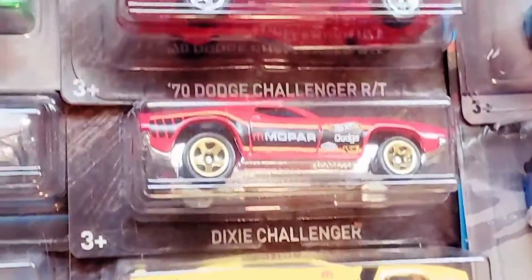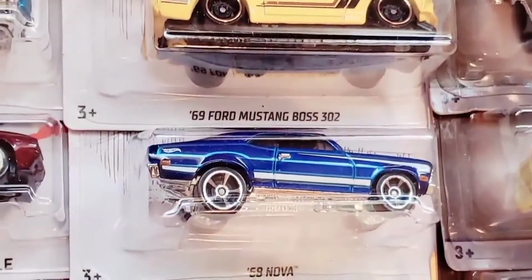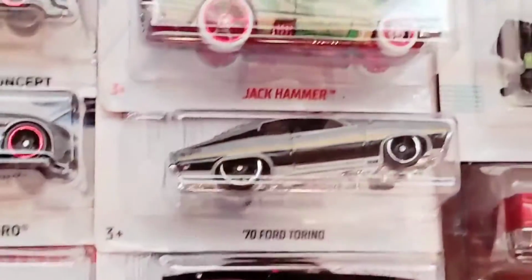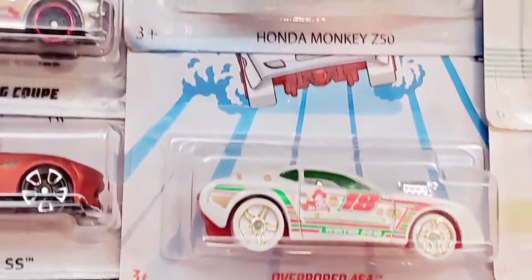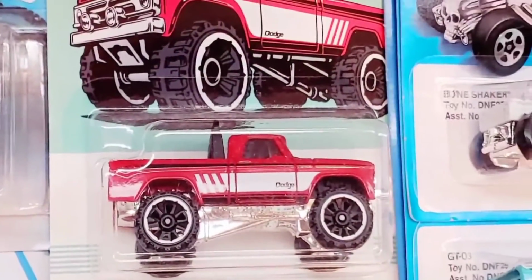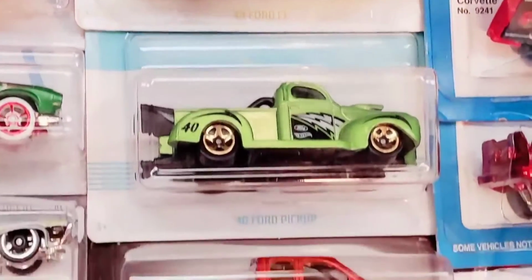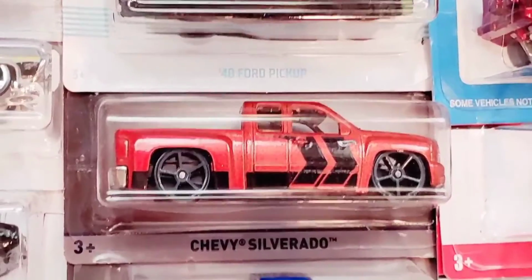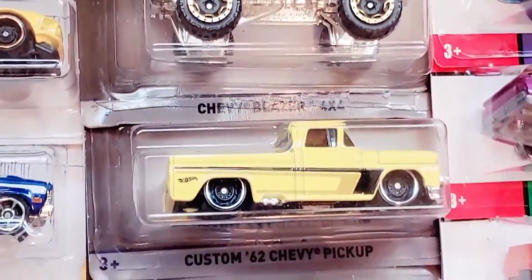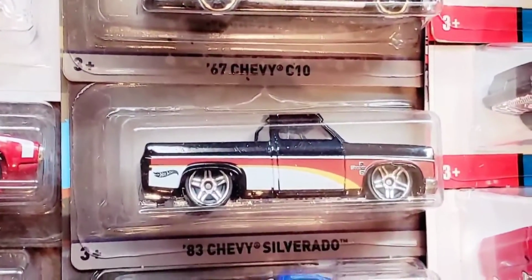There's some more muscle cars here, American muscle. There's a nice 67 Camaro and a sharp 68 Nova. And moving across this row, you have some American trucks, Ford and Chevy, that came through Walmart last year. There's a Silverado. In any given wave of trucks, the Silverado will almost always be the most sought-after model. Another Silverado there.